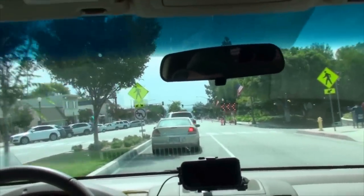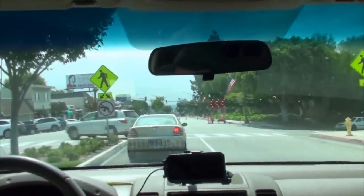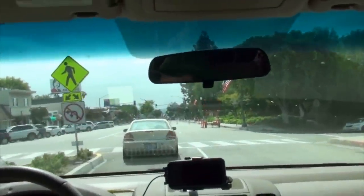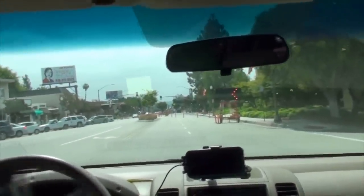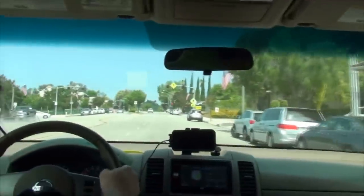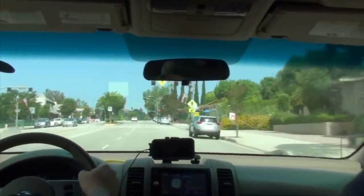Well, the cafe we wanted to go to for breakfast is blocked off. There is a parade going on down there. So anyway, we gotta find someplace else to eat. So we'll get back to you when we have food. I'm very, very hungry, and I'm getting very, very grumpy.